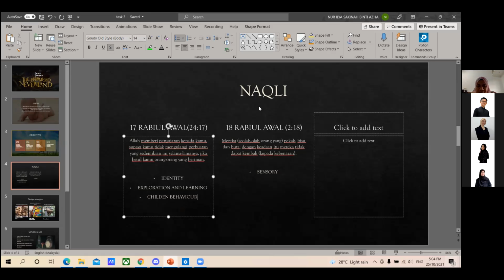Okay. And then the ayat today, it's Rabiul Awal. From Surah 2, Al-Baqarah, verse 18, mereka seolah-olah orang yang pekak, bisu dan buta. Dengan keadaan itu, mereka tidak dapat kembali kepada kebenaran. So I relate this ayat with sensory, because in this ayat, they didn't use their gift or their sense.